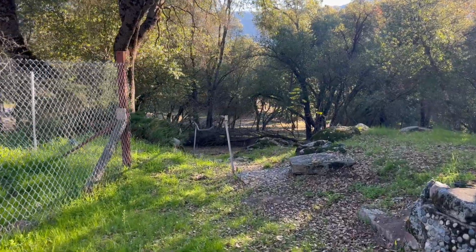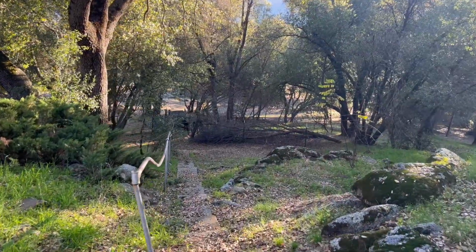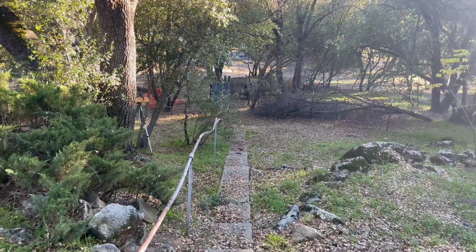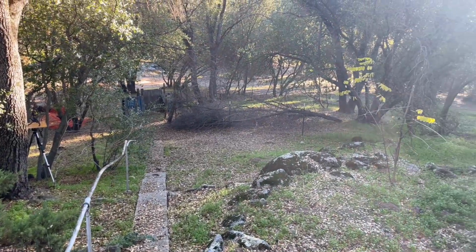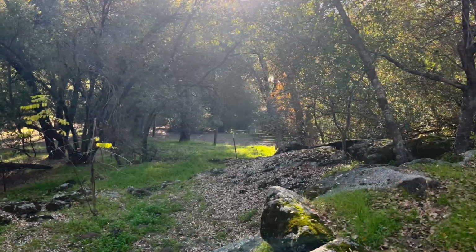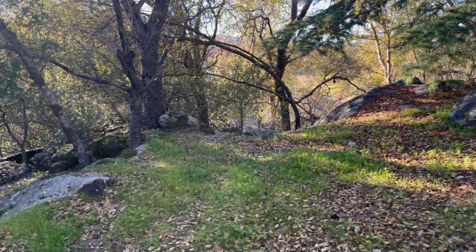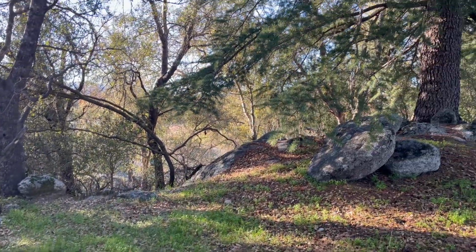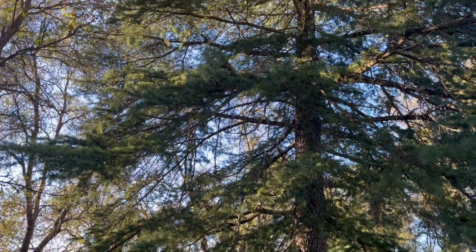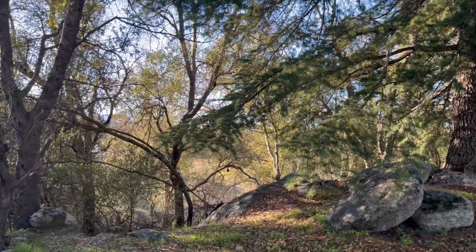As we step down away from the house, in this area, you can see the rail has been damaged some by falling limbs. And we can see the area down below. Got some nice sunshine coming through. And here we have some nice little areas to plant some medicinal herbs and native plants. A nice beautiful tree. We're going to prune and freshen up.